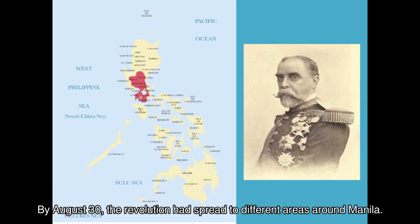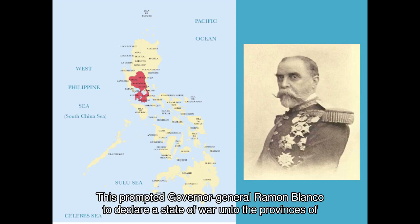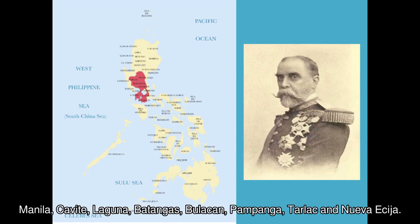By August 30, the revolution had spread to different areas around Manila. This prompted Governor-General Ramon Blanco to declare a state of war unto the provinces of Manila, Cavite, Laguna, Batangas, Bulacan, Pampanga, Tarlac and Nueva Ecija.